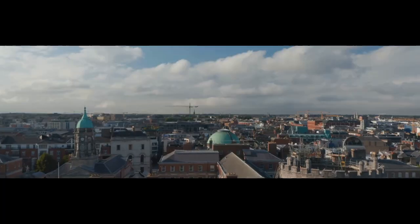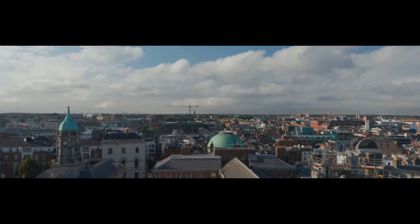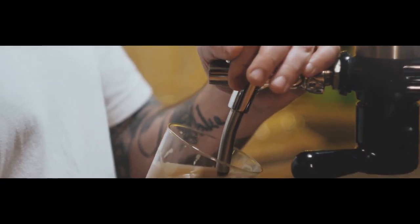Speaking of famous beers, let's hop over to Ireland. Next we're exploring Guinness, a beer with a history as rich as its flavor. Stay tuned.